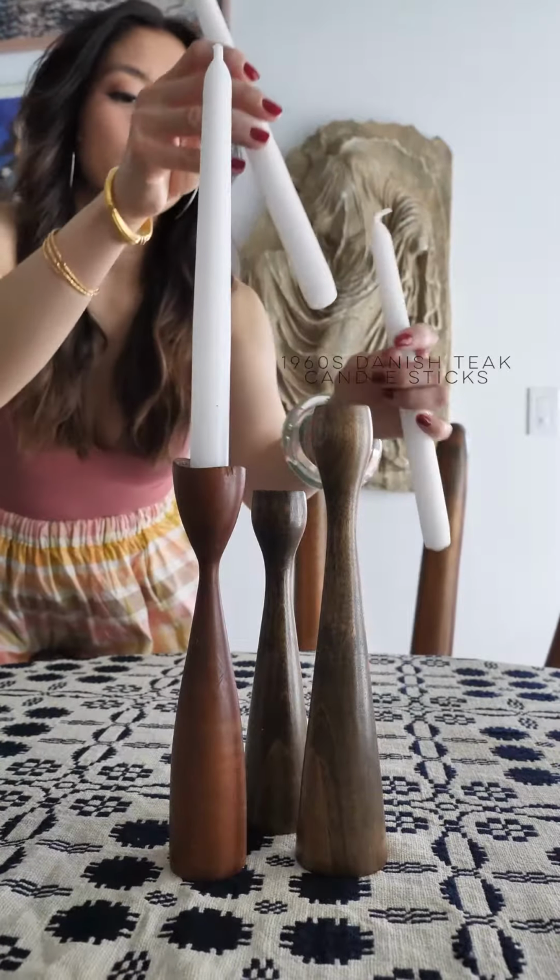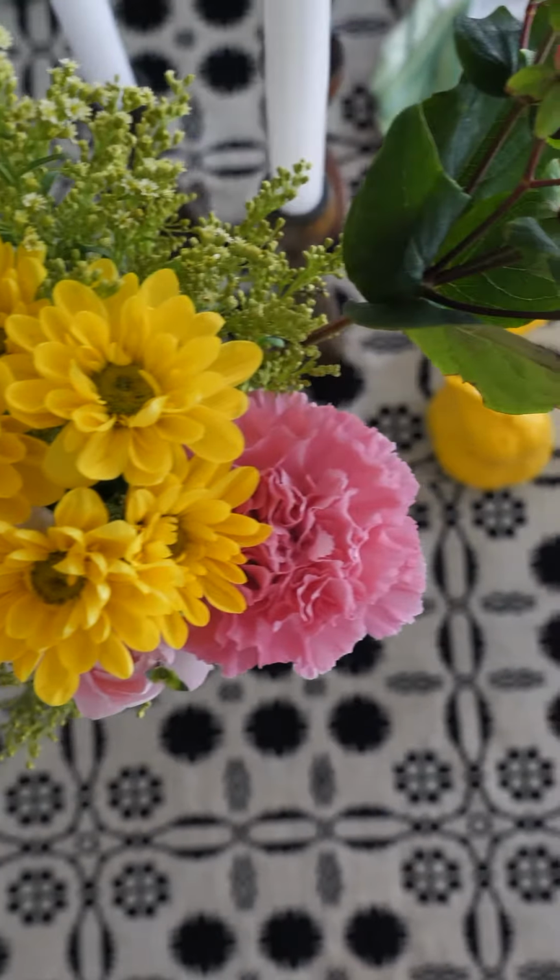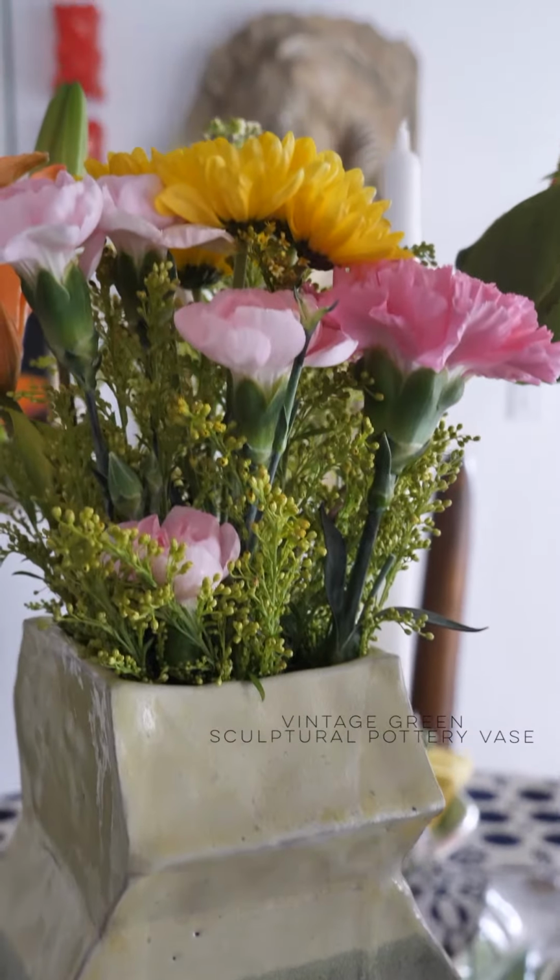Candles are a wonderful way to add ambience to the dinner mood. I love using flowers, they add a pop of color and bring life to the table.